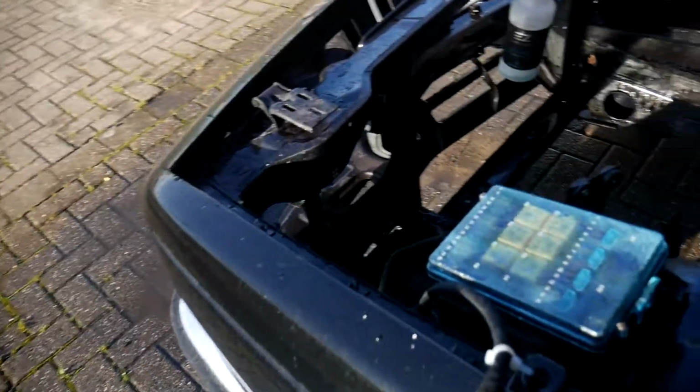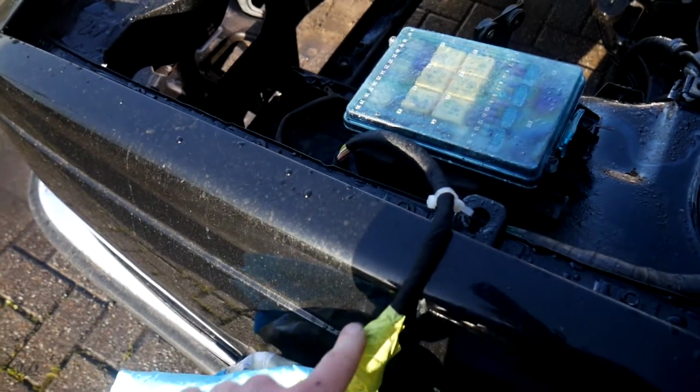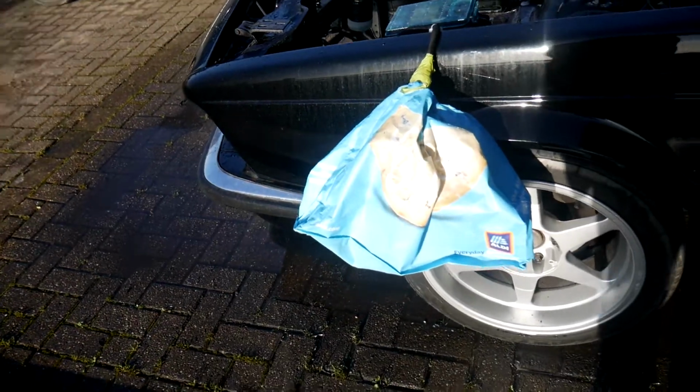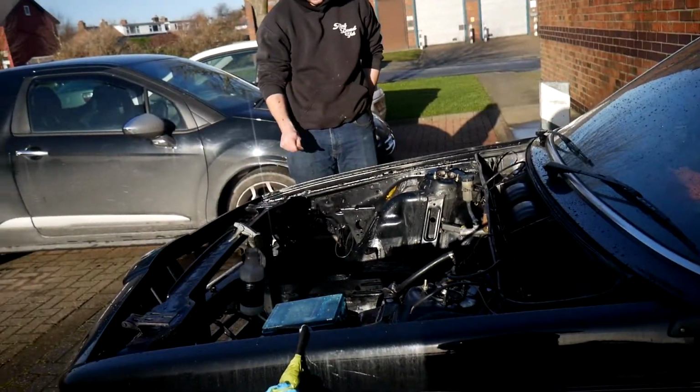Should probably remove all your loom in here, fuse box, really. What's in there? Your loom. Yeah, all my nice new loom tape. We'll have to have a look at that when it's dry. I'm done with this. I'm nearly there, actually.